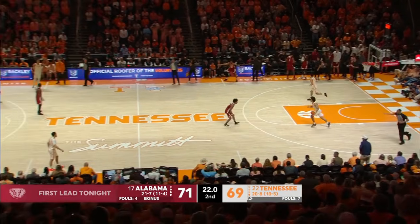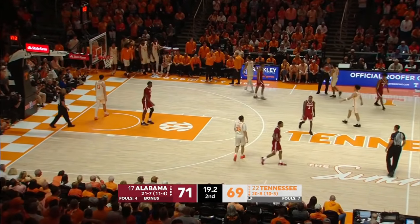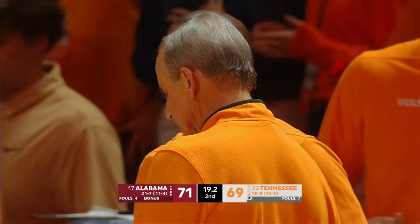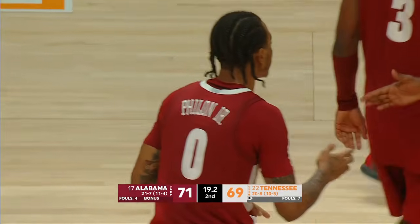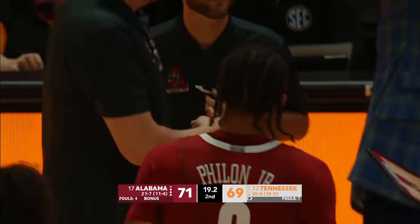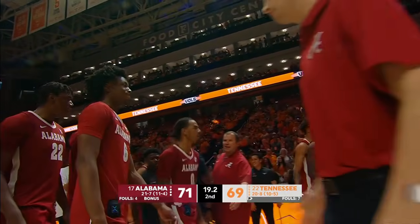And Bama needs one more stop. And the Vols hurry up the front court. And Rick Barnes calls a timeout with 19.2 to go. What a job by LeBaron Philon. Completely under control, knew exactly what he wanted. Tennessee switched. He had J.P. Estrella, 6'11", matched up on him. He cleared out, sent his teammates to the baseline.